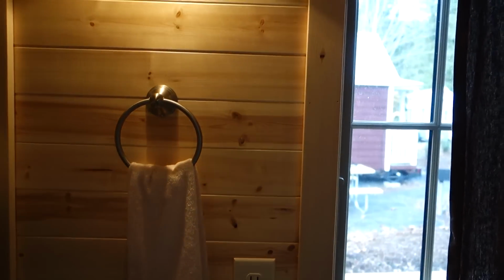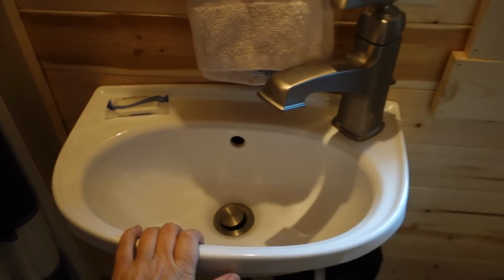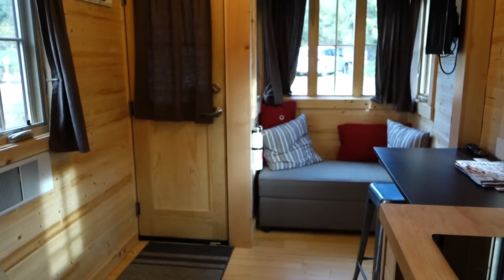I showed you the closet, and then if we back up a little bit, on the other side of the hallway across from the kitchen is the bathroom. This bathroom is going to be very similar to the Atticus. It has a full-size shower, 32 by 32, standard size that you can see in most houses. And a flush toilet, a tiny little sink, and a vanity with some towels and toiletries. Next, I will show you the upstairs.